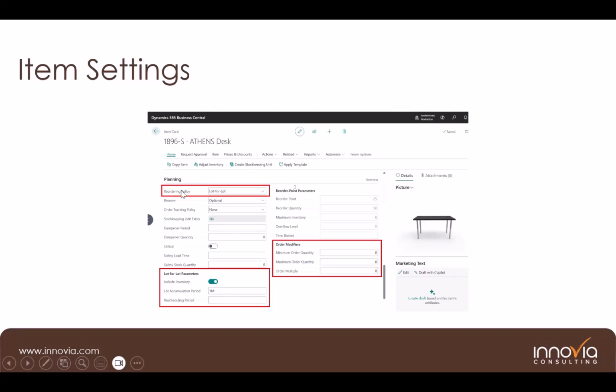The lot for lot will be just changing on the planning side, the reorder policy. And then you will see when I do that change live in the system that the other areas for reorder will be grayed out. That means the system turns on and off different areas or functionality based on my policy. Otherwise, the code will go crazy, right? Trying to do all the parameters with different reorder policies at the same time.